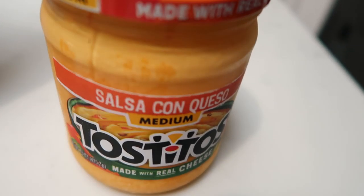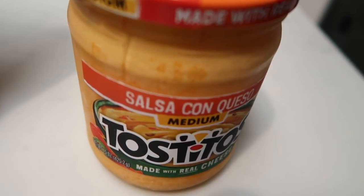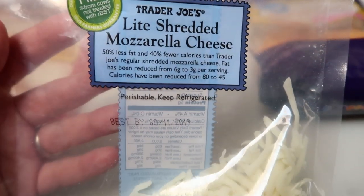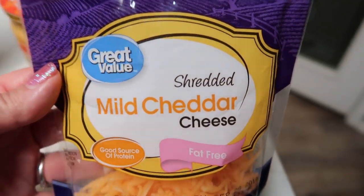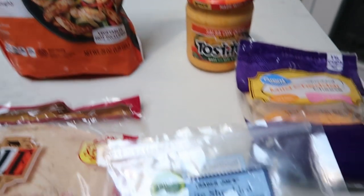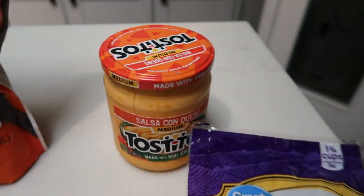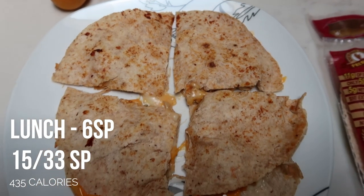I also added 2 tablespoons of my Tostitas salsa con queso. I love queso. You can have 2 tablespoons of this for 1 smart point. So I added some of that. I also added 2 ounces of the Trader Joe's light shredded mozzarella cheese for 2 smart points, and then just a sprinkle of fat-free cheddar for 0. So my quesadilla is 2 for the shell, 1 for the chicken is 3, 2 for the cheese is 5, and 1 for the queso is 6. So this is a 6 smart point quesadilla, and then I'm going to have some apricots as a fruit. So this is going to be my 6 smart point lunch.